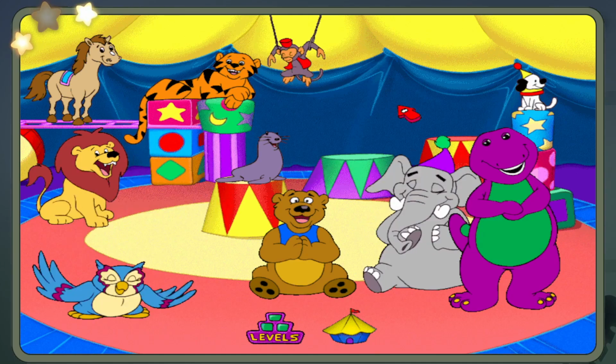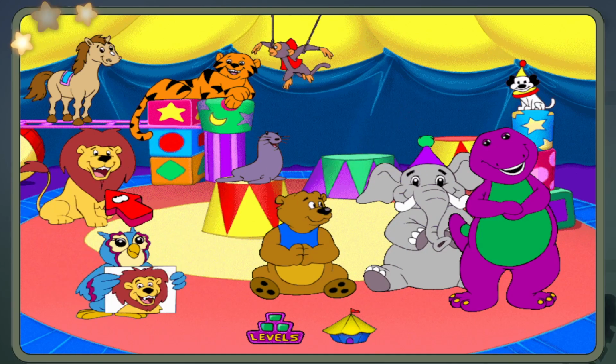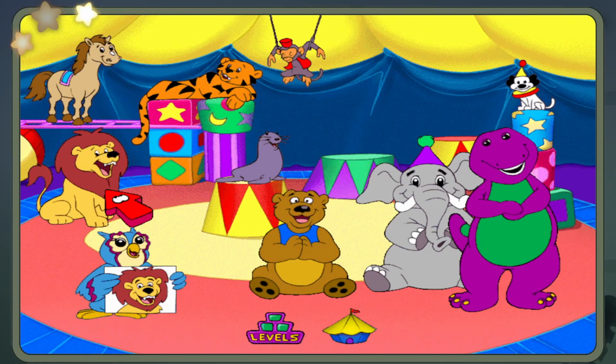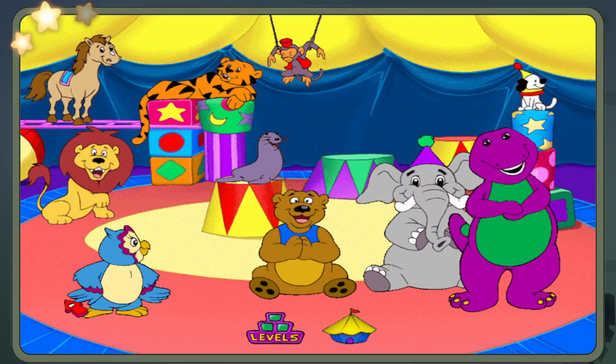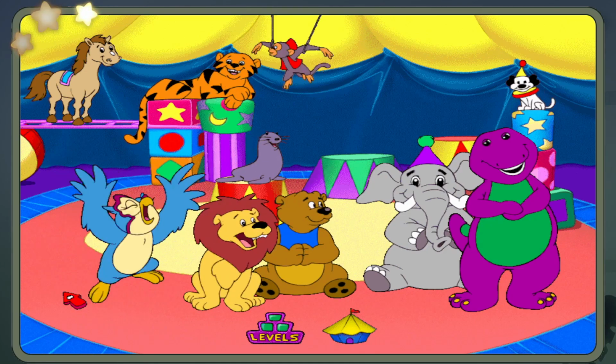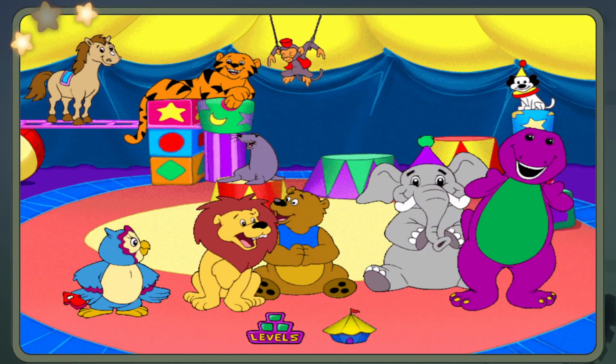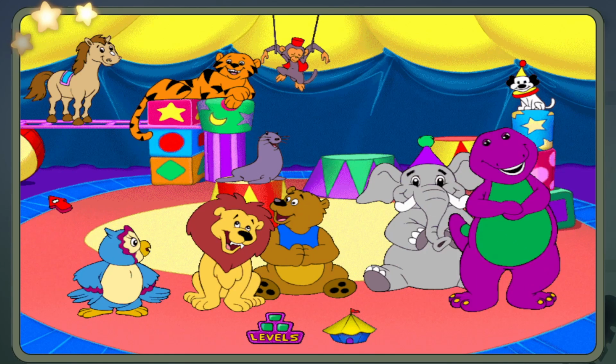Now, please move your arrow to a lion and click on it. You got it! You found the right animal on the first try. That's great!